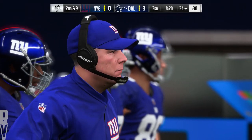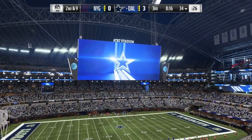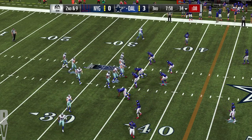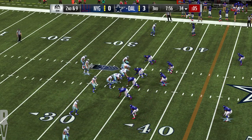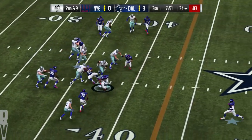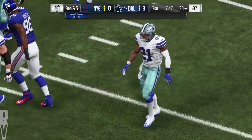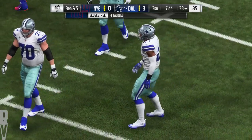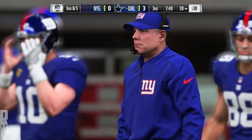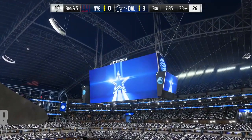Running lanes were at a premium in the first half, but he's able to find some room there, and he's hoping that that's a precursor of a big second half. Again, it's Elliott. And he'll work this one up to about the 38. Alec Ogletree in on the stop. Tough first half for him, unable to put up the numbers he's used to producing. But with a guy like him, you and I both know it just takes a couple of explosive touches for him to make an impact on this game and on the stat sheet as well.